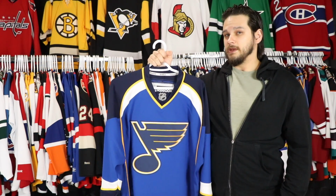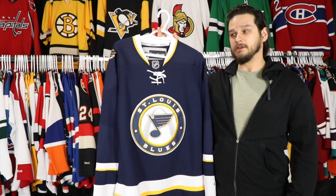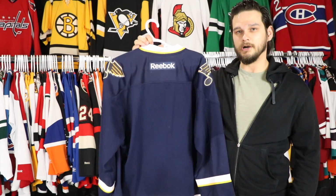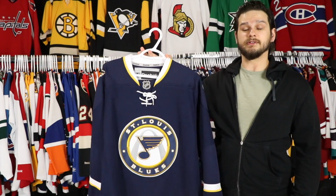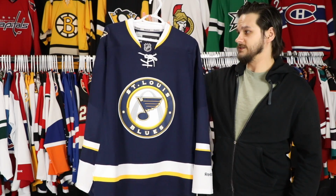I don't remember how much I paid though. Up next, from 2008, this was introduced, but I consider this to be, again, 2011 because it does have the Reebok word mark on the back. So I consider this from 2011 to 2016, and this is a very underrated, very nice looking jersey.